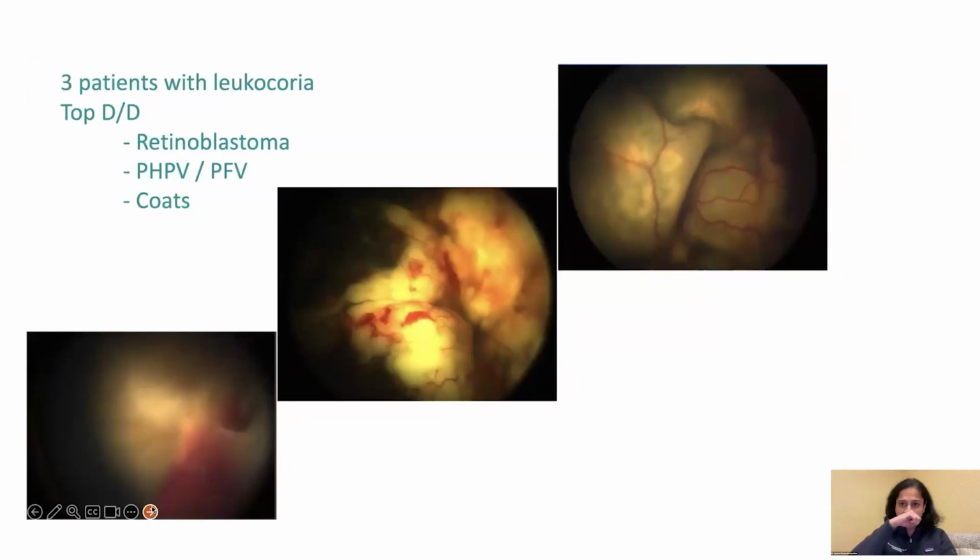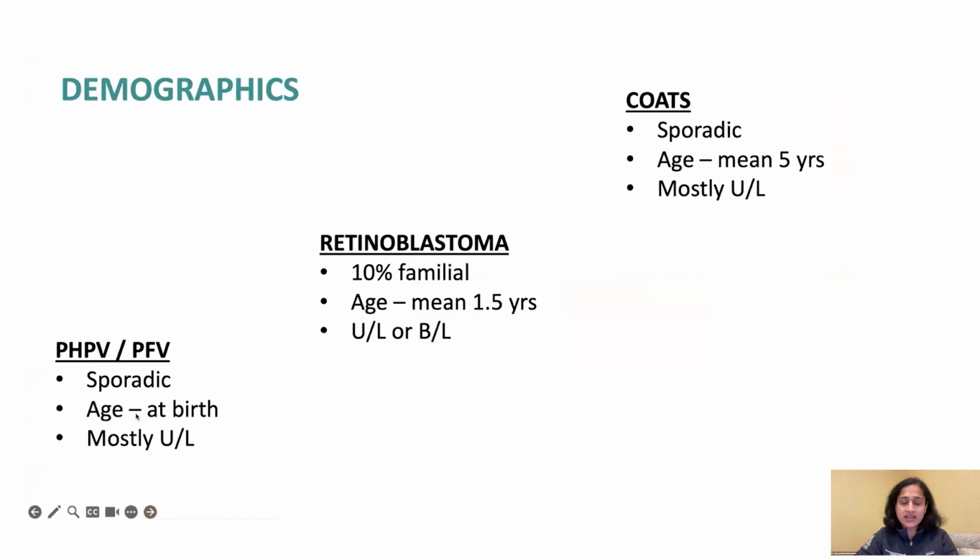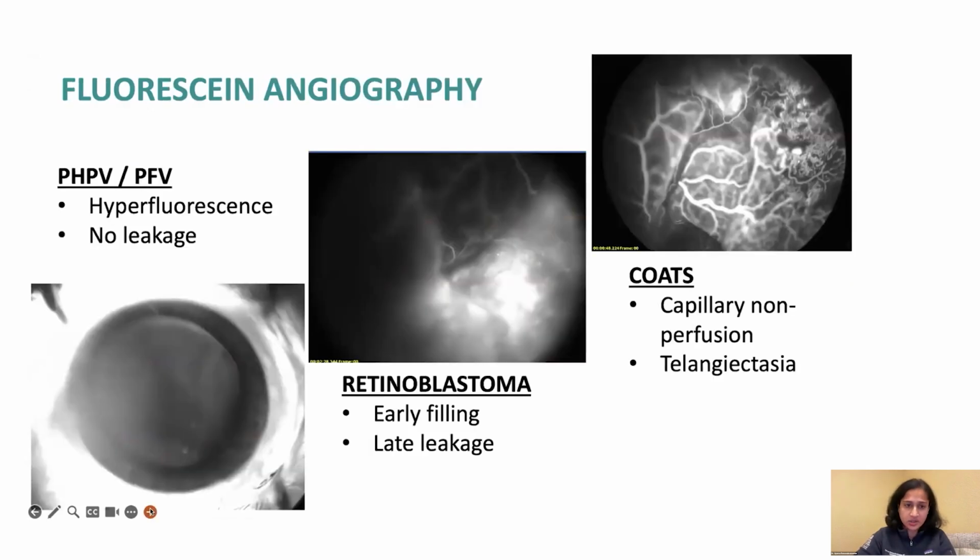In the last 1 minute, I'm going to quickly talk about how some other diseases can look very similar to retinoblastoma. Here you have 3 patients that present with leukocoria, and one is retinoblastoma, one is persistent fetal vasculature, and one is Coats. Which is which? The bottom one is PFV, which is usually sporadic at birth. Retinoblastoma is 10% familial, and Coats usually presents at 5 years, and it's usually unilateral.